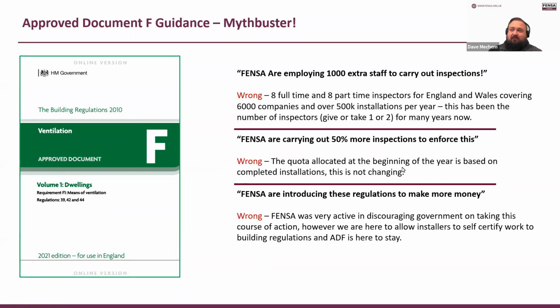So one I saw the other day was Fencer employing 1,000 extra staff to carry out inspections. I wish. I've got 8 full-time and 8 part-time inspectors for the whole of England and Wales. We have over 6,000 companies, and over 500,000 installations per year. This has been the number of inspectors I've had for years, give or take 1 or 2 coming and going. So that's not changing.